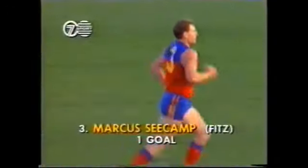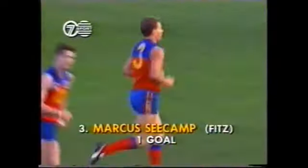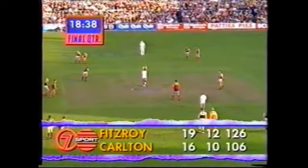One of the best goals on the day, I'd say. Particularly given the way Carlton were coming back. It's just given Fitzroy a lead of 20 points as he goes all the way back to fullback. And these players have really slipped it into overdrive here. 20 points of difference. The tackling fantastic.